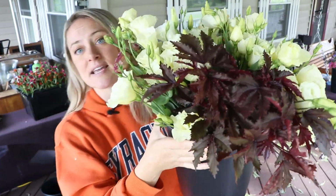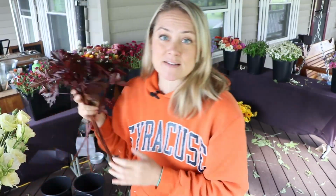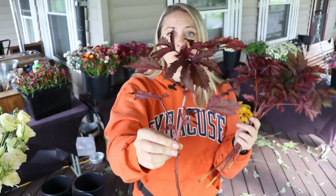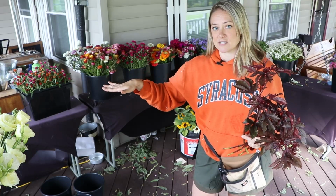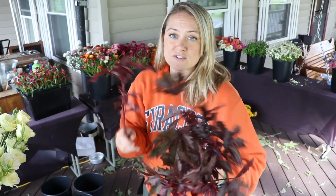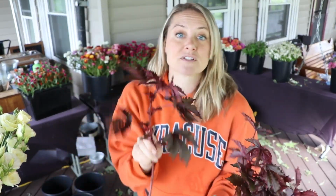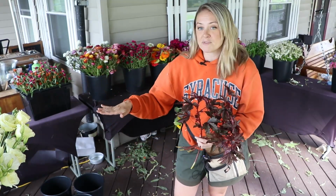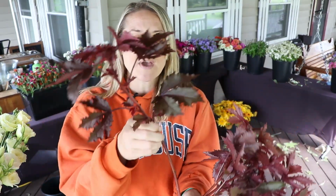On the back side of the Lisianthus bucket, I have Mahogany Splendor Hibiscus. I've been growing it for a few years now. This year it's not as tall as normal, but I think it's growing kind of sideways. It's different than the big flowering hibiscus you grow for landscaping. This is foliage. It has little tiny flowers, but they're the same color as the foliage, so they're kind of irrelevant. Last year it grew up this tall. This year it's only about 18 inches off the ground, but I'm getting some lovely long stems.